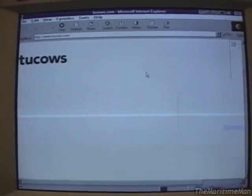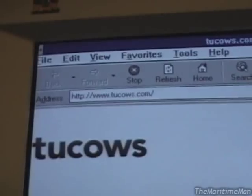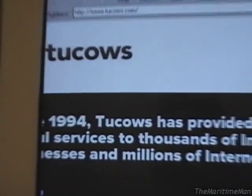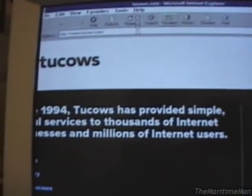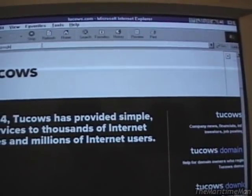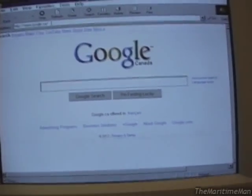And whoever would have thought that, it just loaded twocows.com. For some reason, twocows were the people who packaged Internet Explorer. So, they put their own homepage here. But as you can see, it loaded it. Not very well, but it did. I can load google.com. And there it is. No problem at all.